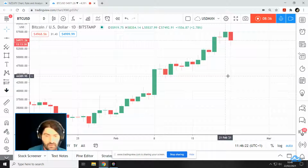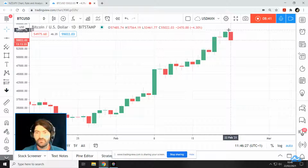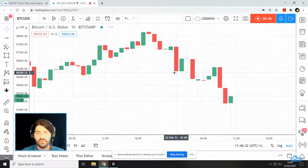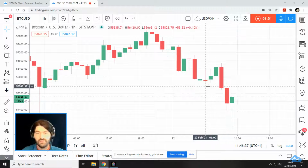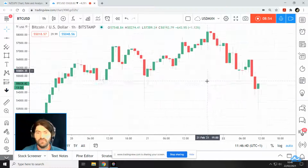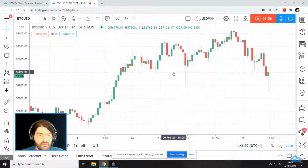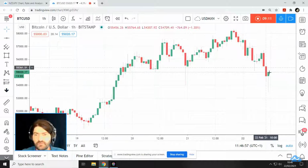So I basically got in this morning. I got in and got stopped out. I was in too soon. I'm going to put it onto the hourly so you can see there's a bit of intraday movement there. You can see that big wick there. So basically I got in thinking that would be a good place to buy. I got in twice. I got in at, I think it was 56,000. So I got in about there, thinking that was a good place to buy, and it got stopped out.